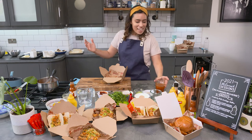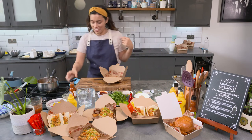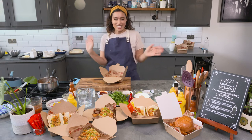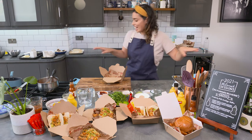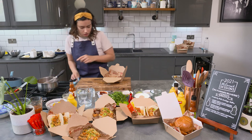Yes! We made it. I was a little bit worried there for a second, but no need. Absolutely chilled. Cool. So that's thickening up. Okay. So the sauce is beautiful.